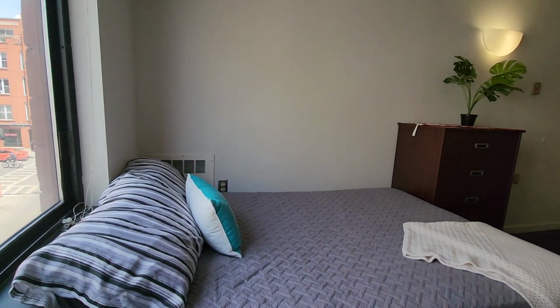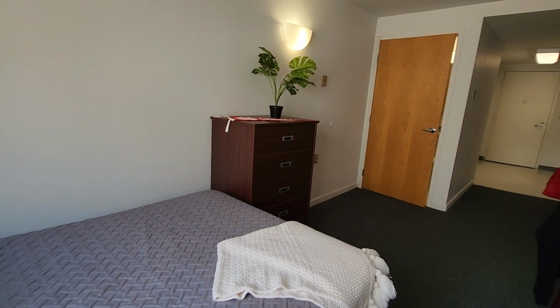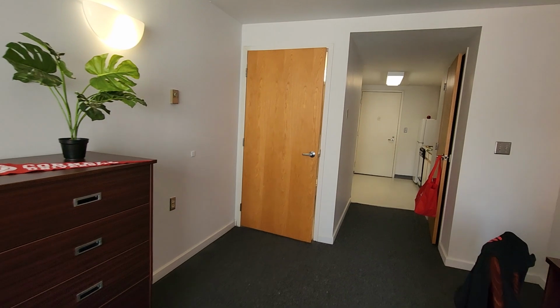Over here you can see the full-size bed. There's the dresser. That door over here is the bathroom. Let's take a look at that.